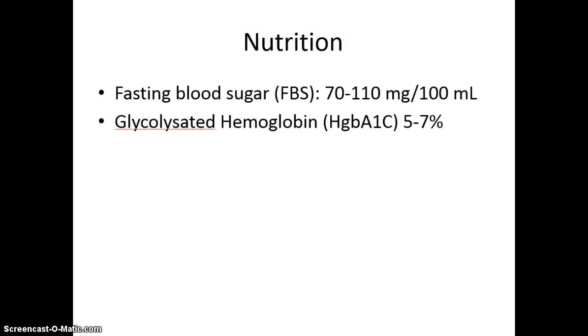Looking at the nutrition impact, or part of this, fasting blood sugar is 70 to 110. They've lowered that in recent years. They want a tighter, better blood sugar control for a person for better outcomes. And then your glycosylated hemoglobin is done in percent. About a 4 or 5 to 7% is where we want a person's A1C, as it's often termed.